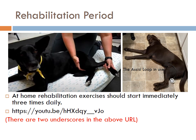If you have a CC loop at home, you may use this device as directed by your veterinarian during the rehabilitation period. It is important to remember that you should wait at least 2 hours between each treatment with the CC loop to preserve the device's battery life.